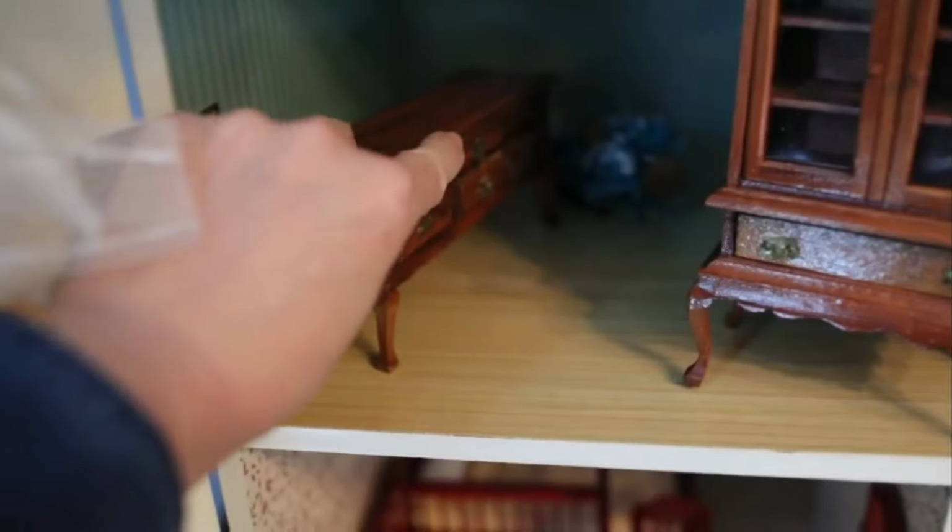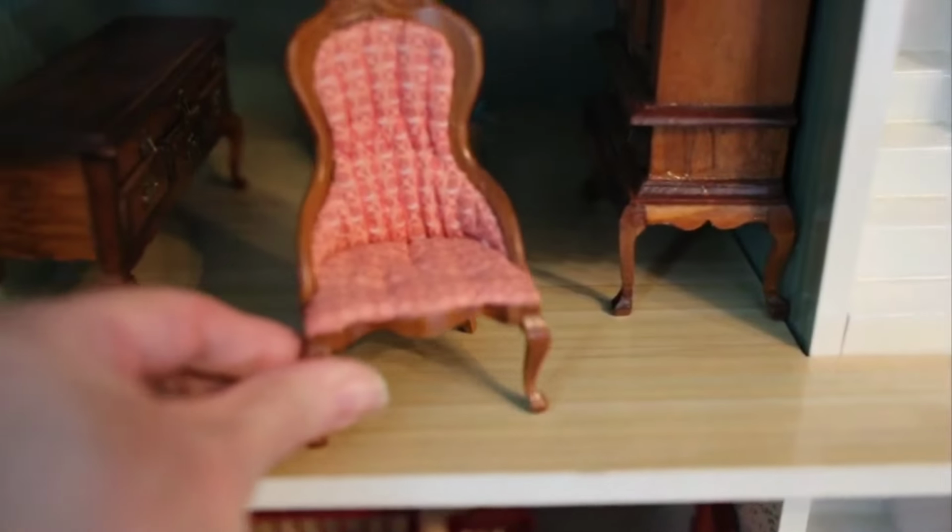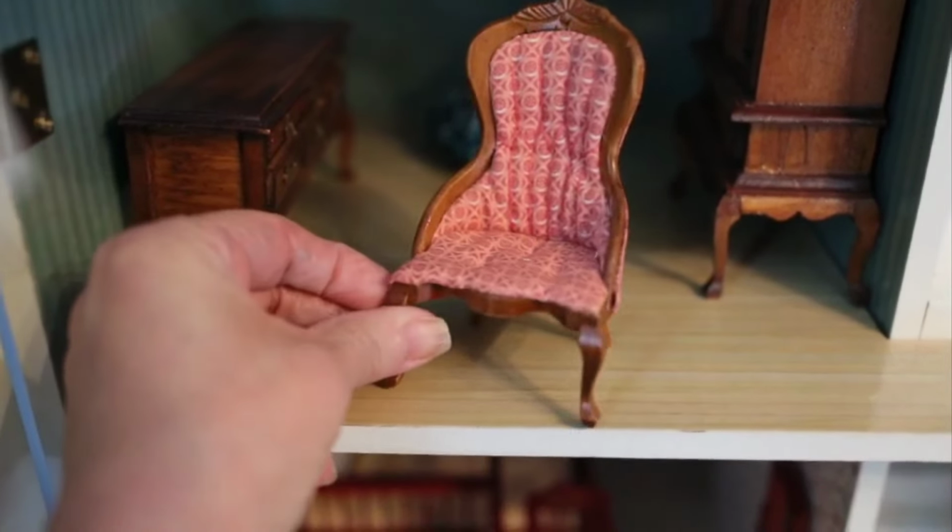I am enjoying decorating this dollhouse. It is so cute. This chair I found at the antique store that I showed you guys a few weeks ago.